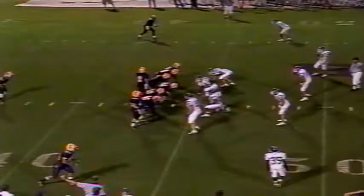1st and 10 for the Bulldogs. They've got good field position at their own 44-yard line. Let's see if Lebanon has a stop in them. We could certainly use one. Sonny Gray and Smyrna did not punt in the first half.